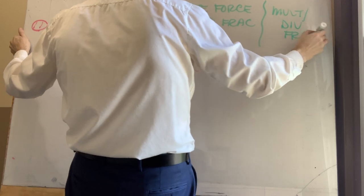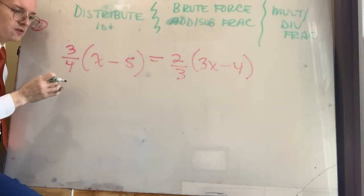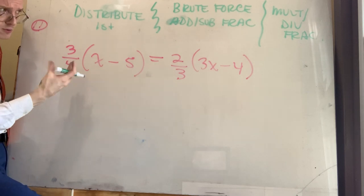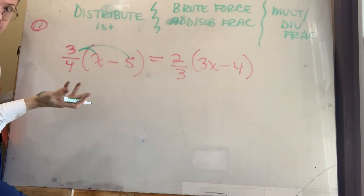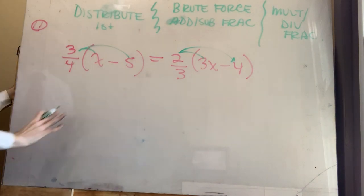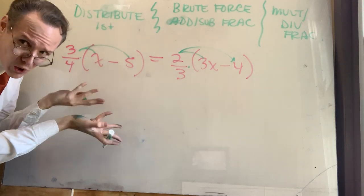There is nothing wrong with that. There is certainly nothing wrong with that. That would work. Brute force works, but there's doing it with a little bit more finesse, and you might appreciate it because it gets done quicker. Even if you distributed to begin with, which you might do intuitively, good. You're going to end up with fractions. This happens to be factored already, so you can skip doing that if you want to.